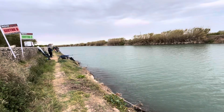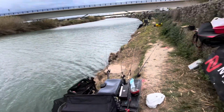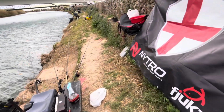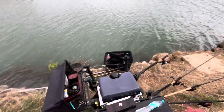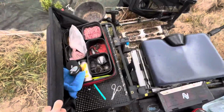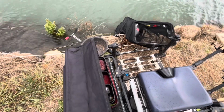But my God, it was tough yesterday. I don't really know what to say, really. It was just tough. And we've got a sticky mag and pellet. I'm only going to fish sticky mag today, and maybe a maggot feeder. So you can see on my tray, look, it's straightforward. I ain't really done a lot. There's not a lot you can do.